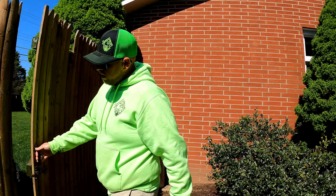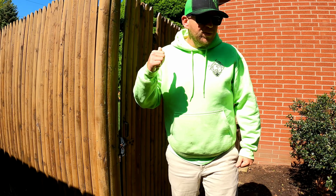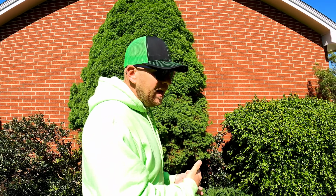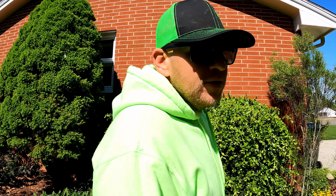So always make sure you lock your gates, especially when they have dogs and kids, because the last thing you want is them to come home, let their dog out thinking the gate's closed. Dog takes off running, gets loose in the neighborhood, you get fired the next day.